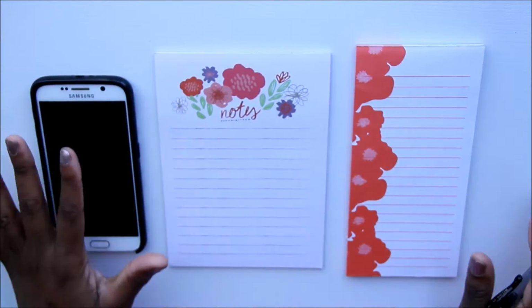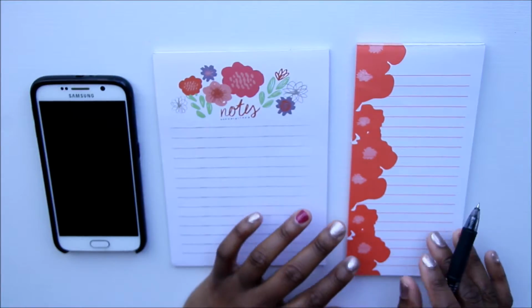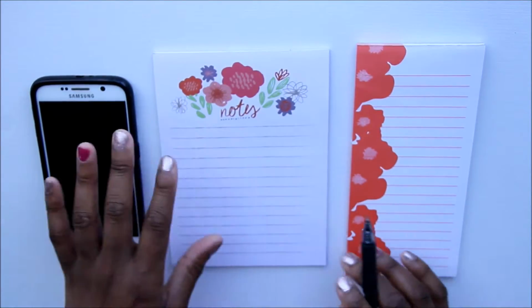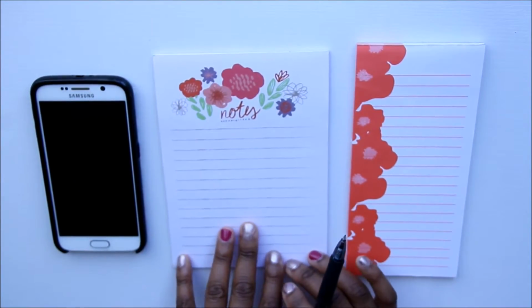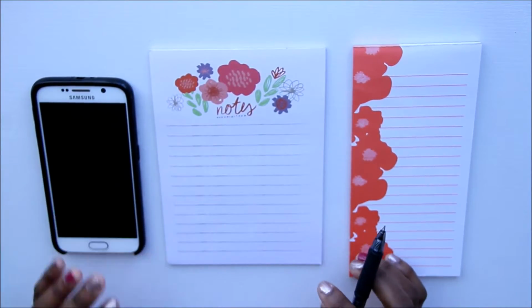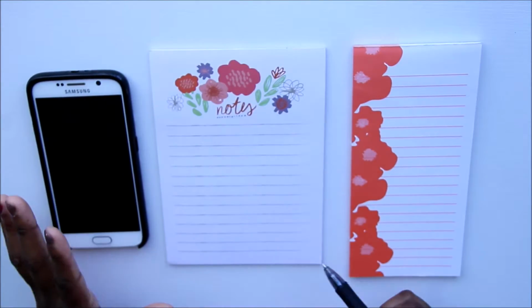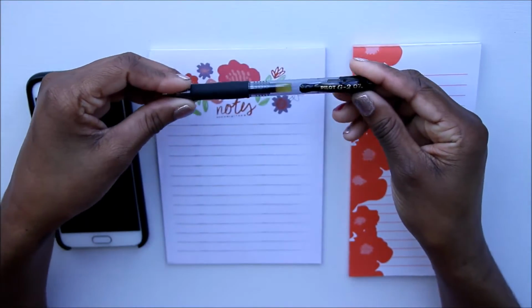So the first thing to start with is our supplies. I have 2 different notepads here. This long skinny one is where I'm going to write my actual groceries out. This kind of shorter fat one is where I'm going to write out our meal plan for the week. And then I also have my phone here so that I can look at Pinterest or online at different meal ideas. And of course I have my trusty dusty pen.